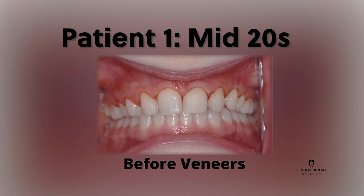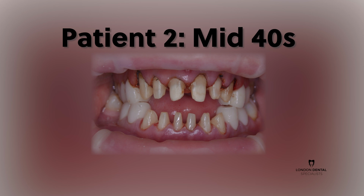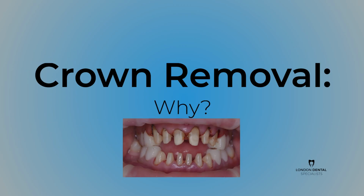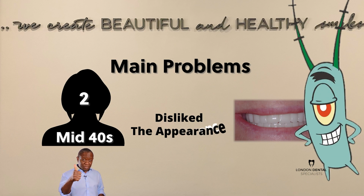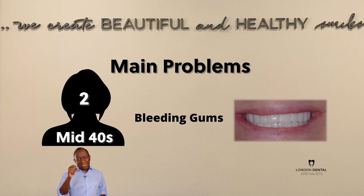This picture here was taken before I placed the veneers that you can see on this particular patient here. And this picture here was taken after I took these crowns off, the crowns of the lady in her mid-40s. Why did I take them off, you ask? She was complaining that she did not like the appearance, but also the fact that no matter what she did, no matter how well she cleaned, her gums would bleed and had been bleeding profusely.